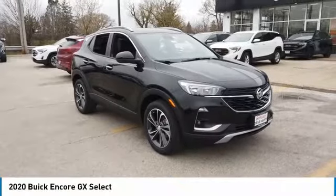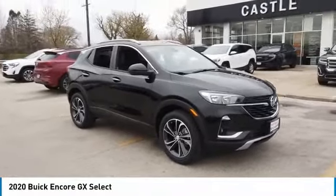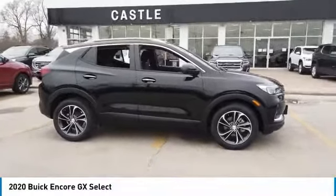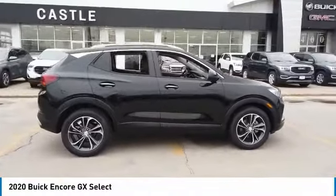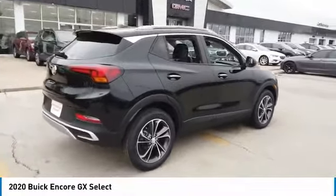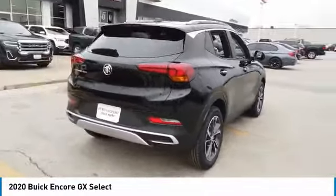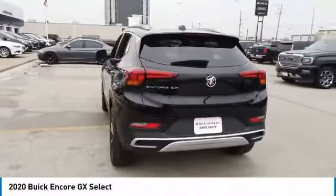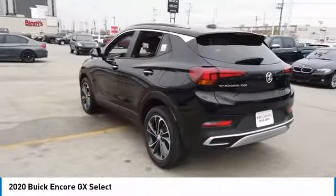Stop by and take a look at the 2020 Encore. The Encore captures Buick's traditional strengths while demonstrating luxury and style in a petite size. It's amazingly quiet at freeway speeds, and the suspension engulfs pavement imperfections, providing passengers with a pampered ride. Standard features that would make any car owner smile.